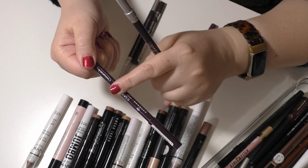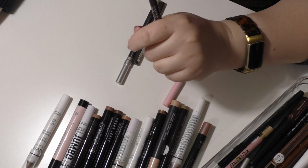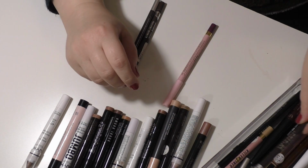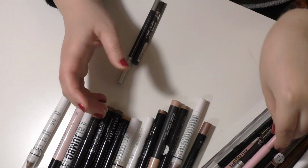I think I've only used it a couple times. Technically it's been used, but I'm gonna go ahead and put it in my backup makeup drawer. So at least it's out of the way, so I can focus on this one from Urban Decay, and we'll keep that one. I do wanna keep this Too Faced one because it's such a rich purple.